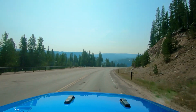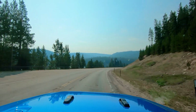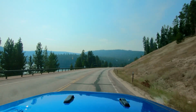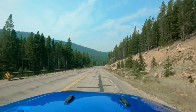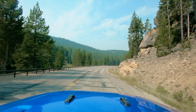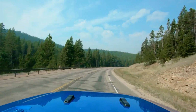Past hour, the temperature has really dropped. It's down to 54 degrees right now. Over to my left is a very large lake. I hope there's a place where I can pull off and take a look at that. It's beautiful. Not a whole lot of people out today. And the weather has really cleared up pretty good.